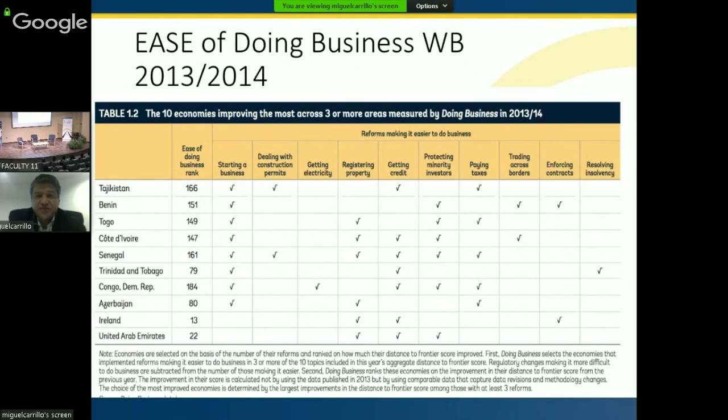Trinidad and Tobago is one of the economies that has improved the most in the last year in the ease of doing business. Actually, Trinidad and Tobago has gone to spot number 79 in the ease of doing business rank. The areas of improvement were starting a business, getting credit, and resolving insolvency. Those measures have triggered Trinidad to better places in terms of ease of doing business, which is great.